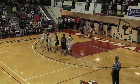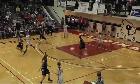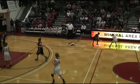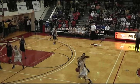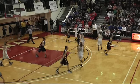We've got a thriller going here in the MAAA Tournament Girls Championship game as Central leads 43-42, 35 seconds left in regulation. Lady Blackcats bring it across the timeline. This is Paige Godsey with it. 28 seconds remain in the fourth quarter. Godsey keeps the dribble alive with the left hand, gets around one defender to the free throw line, and a timeout by Adam Barton.